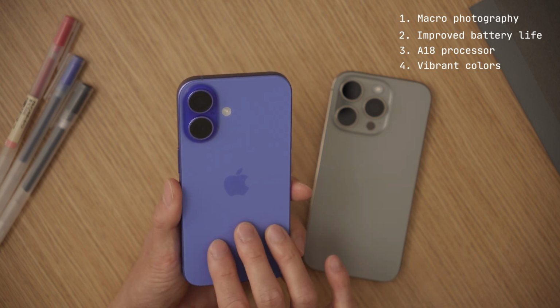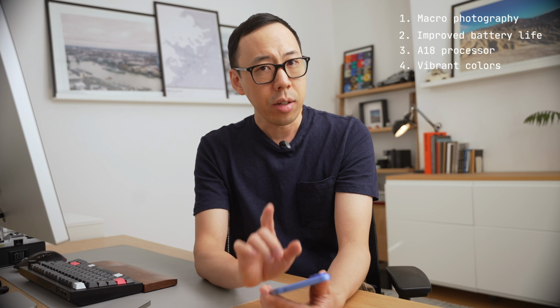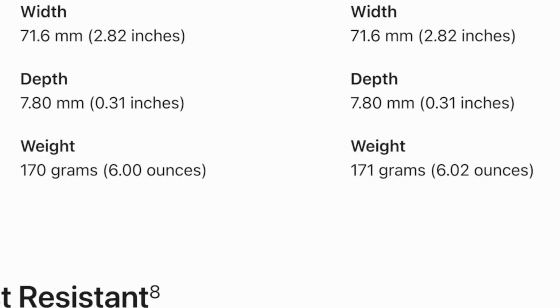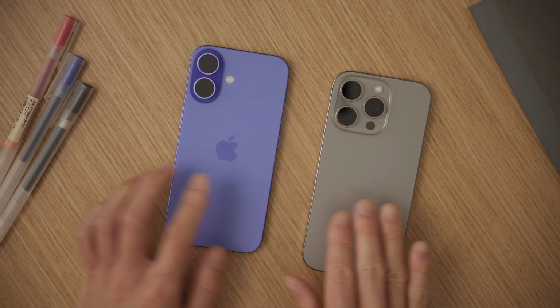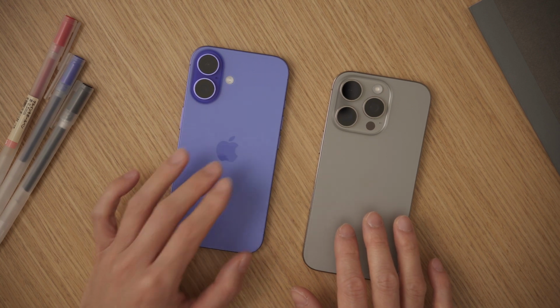And believe it or not, it's the exact same dimensions as the previous iPhone 15, and it's lighter than the previous generation. That's right, by a single gram. And of the two phones, between the standard and the Pro, if weight is a major factor to you, then the standard phone is the way to go.